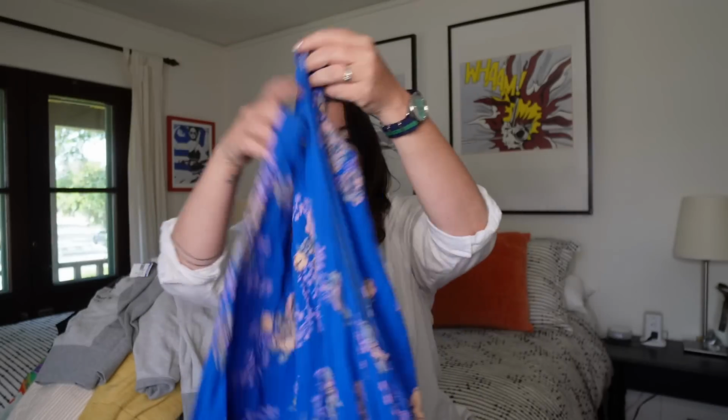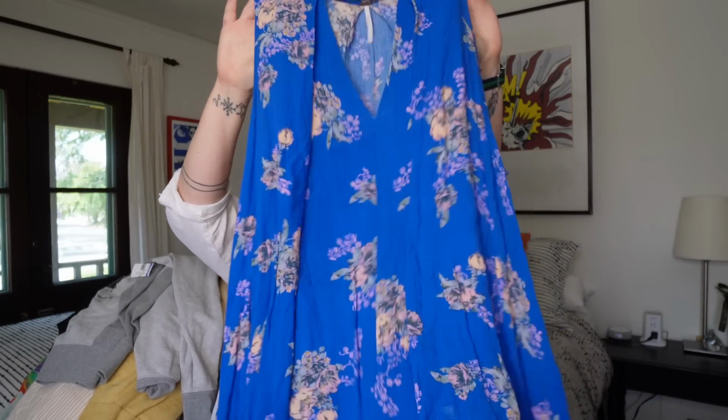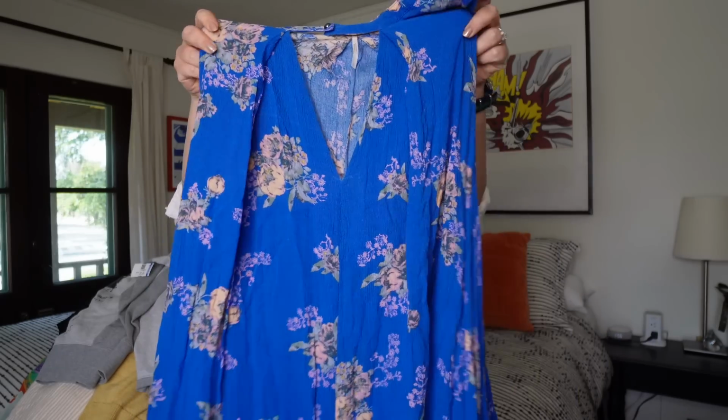Next up, this is a cute little dress from Free People, and I have sold, I think, 6 or 7 of these dresses. They do sell quite well. This is called the Tree Swing dress. I've never found one in blue. I've found a couple in black, I found a couple in cream, but never in blue and never a size large. So this will go quickly.